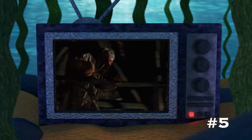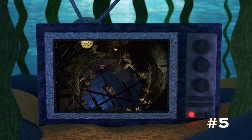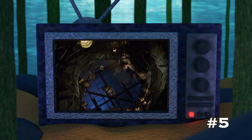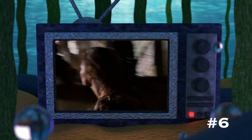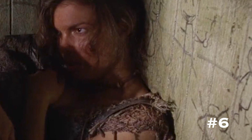Number 5. An extended scene introducing Gregor as he runs about his laboratory and laments his inability to decipher the map on Enola's back. Number 6. A few extra shots showing us the interior of the interwoven Atoll boat that Helen and Enola live on, complete with Enola's charcoal drawings covering the walls.